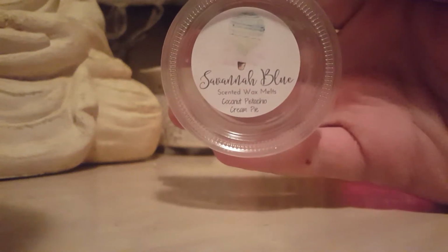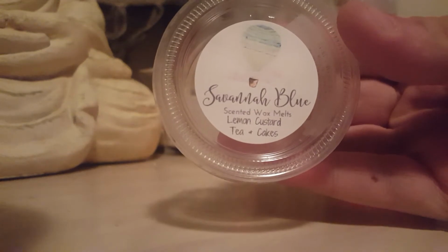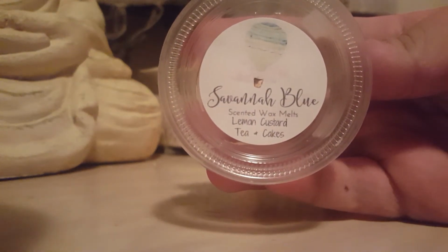Next one is Coconut Pistachio Cream Pie. This was just a very nice pistachio bakery scent. I love her pistachio blends. They're all amazing. Lemon Custard Tea and Cakes. Yes, this was just a very nice lemon bakery scent. I've melted this quite a few times, and I always enjoy that one.